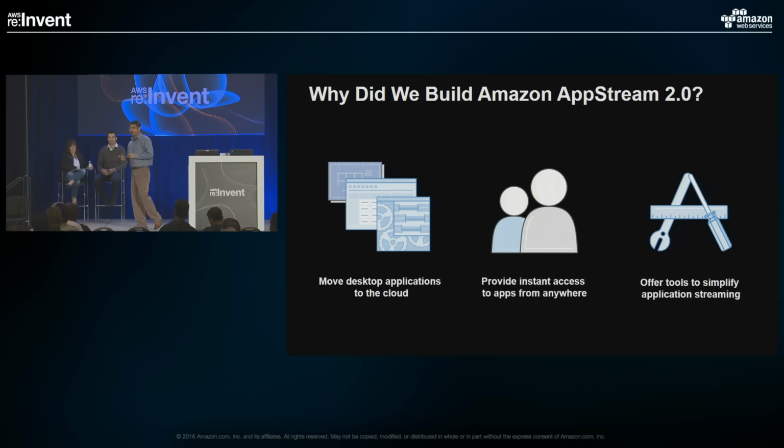So what we heard back from customers is they wanted to provide instant access to their users from anywhere. And they also learned that the cloud offered a lot of really good benefits for server workload, and they actually wanted to apply the same benefits to the end-user computing workload. And as the devices are getting proliferated, they wanted to be able to deliver their applications in a ubiquitous way. So they wanted a simple way to deliver applications to their end users.